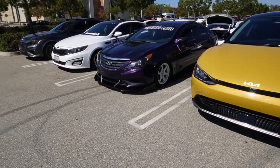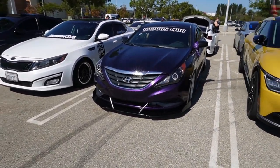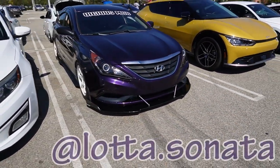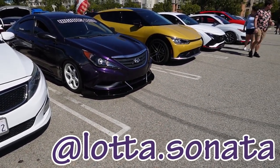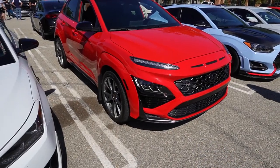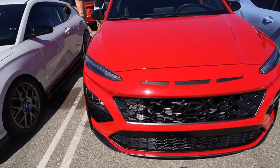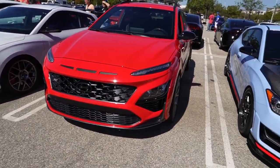Now, this I focused on earlier, an older generation Sonata. Love the purple. I'm a huge purple fan, so I'm just gonna focus in on there. Hopefully the owners don't get mad that I'm putting them on the spot. A Jenny over here. And then we're following with the N's. We got the Kona N, the only one here. Wish I would have seen a Kona N line as well, but whatever. At least we got the full N in the beautiful red.